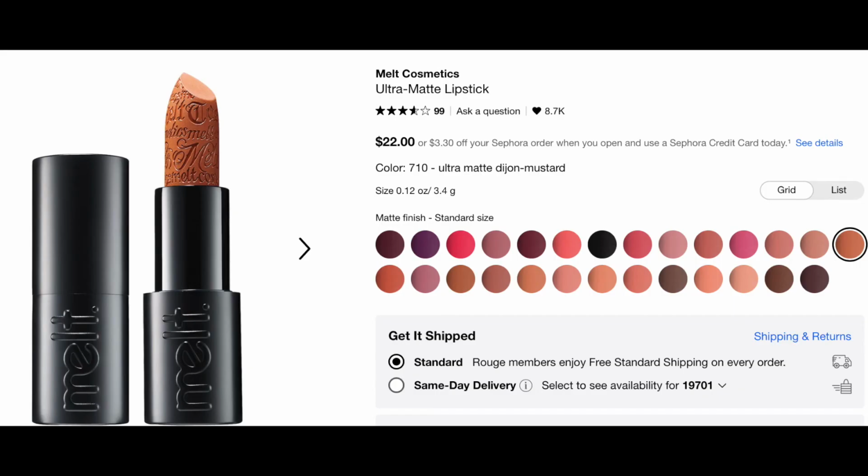And I want to jump into this Melt Matte lipstick, this itty bitty. If you like little makeup, this is for you. I got it with my points. So this is what the shade looks like. It is described as a Dijon mustard. I think it's beautiful. I think it's a very pretty mustardy brown shade, right up my alley. I like the way it applies. I like the way it feels. I'm interested in getting more.